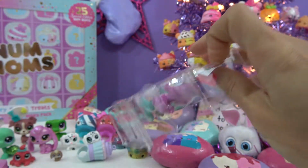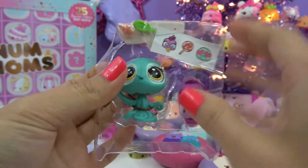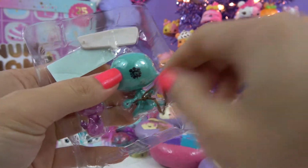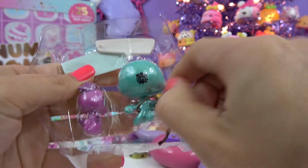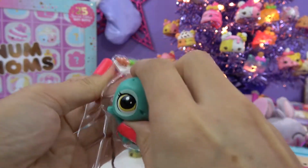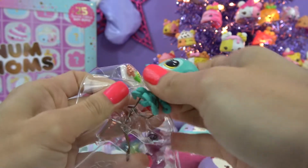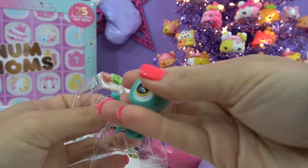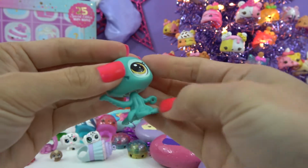Pull it out. Okay, let's take this one out. Maybe we can get it out without scissors. Let's try just taking it out. Now we've loosened it up. Ooh, sometimes it's so hard. Oh, but I got it. All right, there she is.